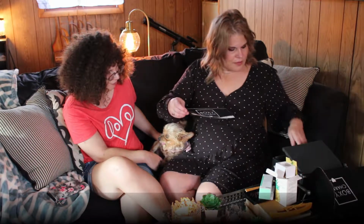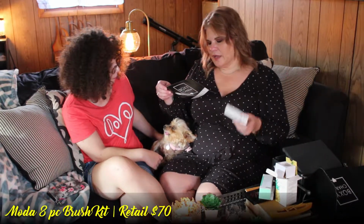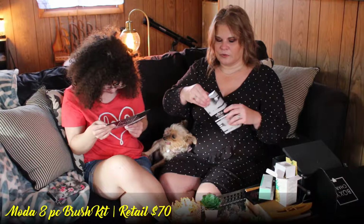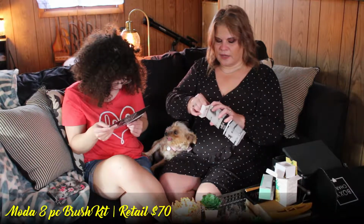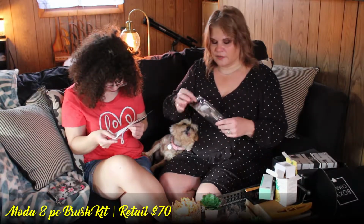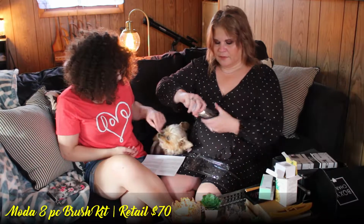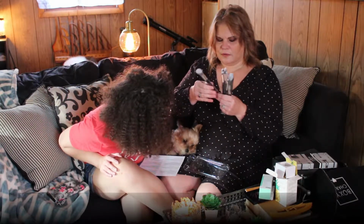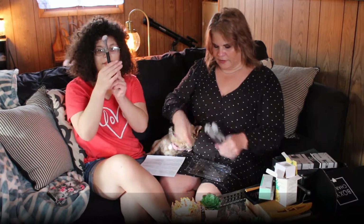Very exciting. Next we have a Moda 8-piece brush kit. Moda brushes you can find at Walmart. You can also order them right off of their website. I have a few Moda brushes right now, and they're a really good staple in my routines. They clean up very well. They seem to be lasting quite a long time. These ones have a black, I don't know what to call that. It's textured. It's like studded. You're right, it looks almost studded on the handles. Also, very soft to touch. Can I hold that one up? Yeah, very, very soft.